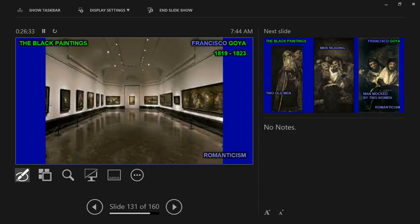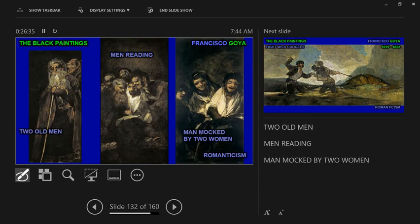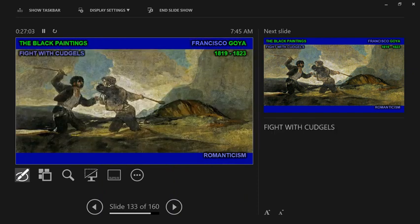So these are the black paintings, and I'm going to go through some of them rather quickly just to give you a sense of these black paintings. But these have these very nightmarish images. Look at the man on the right. His face looks like things of nightmares, and the two old men on the left. The one that's behind, it looks like a monster trying to talk to this guy.